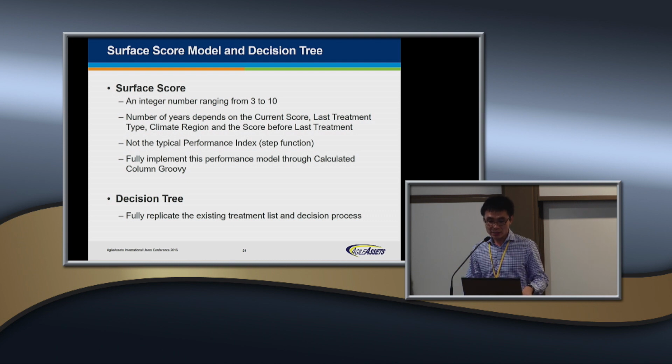And in addition, Mike has mentioned the decision matrix that was originally implemented in the Access model. We were also able to convert the decision matrix to a decision tree and fully replicate the existing decision process in the new system.